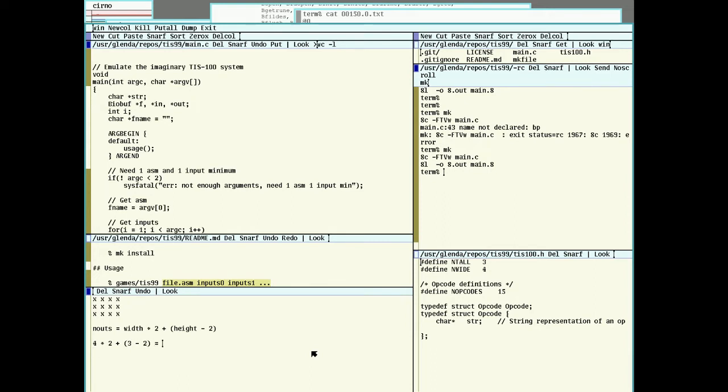All right, so 4 times 2 is 8, plus 3 times 2 plus 1 equals 9. And we have 1, 2, 3, 4, 1, 2, 3, 4. That's 8, an off by one error. What did I do? Width times 2 minus the height. Hold on, I need to add another row. Plus the height minus 2.